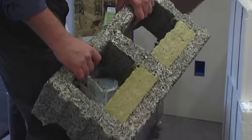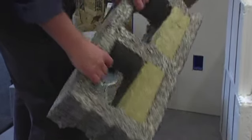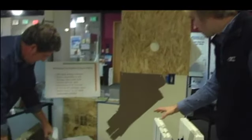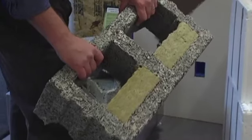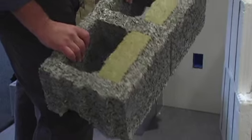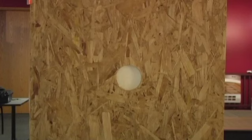And what's this? This looks like a castle wall. Right, this is a different form of an insulated concrete form. In the same way that in these blocks here we have the white styrofoam on the outside with the concrete in the middle, these are wood strands with concrete basically pressed together, and then it's insulated with a rock wool insulation there.